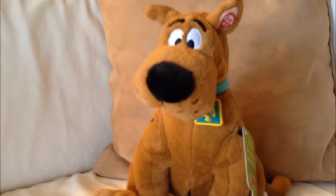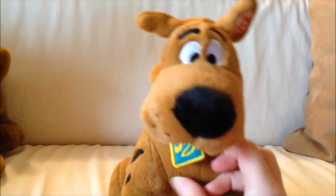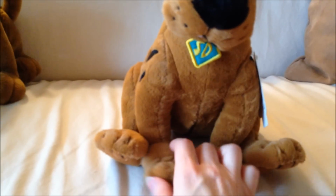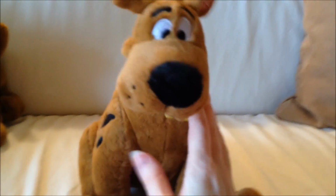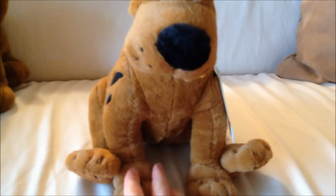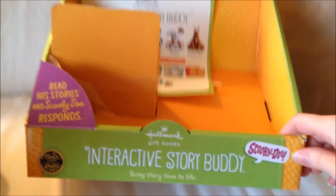Okay, the creme de la creme I saved for last. This is the exquisite, the velvety soft, robust Tubby. And Tubby is a brand new purchased Doo. Tubby came from the Hallmark store. And so just for the full effect, I will show you the box that Tubby came in.